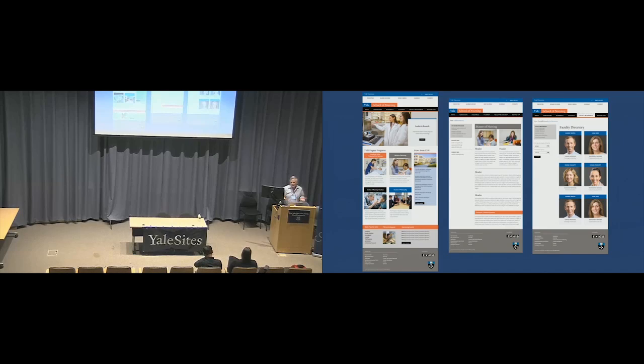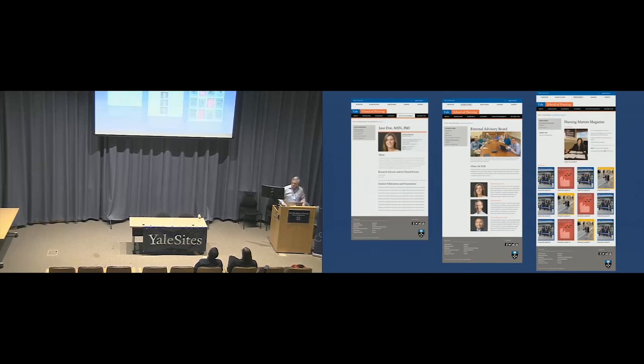So if you look at this, it probably doesn't look anything like a YaleSites theme, but it actually is built on a YaleSites theme, and that's the kind of thing that we can do. And these are some of the other pages.